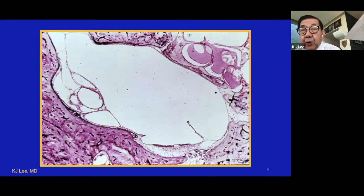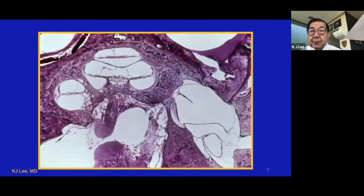Here is a histopathological slide showing the saccule distended all the way up to the footplate, which on this slide is in the northeast corner, the footplate. So as you can see, when you remove the footplate, it is quite easy to rupture the saccule. Next. Here's another endolymphatic hydrops picture. Next.